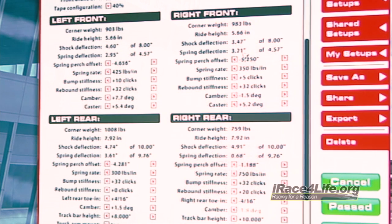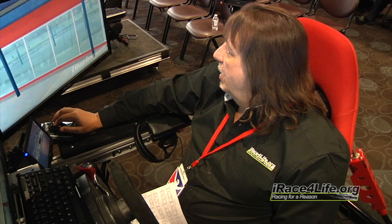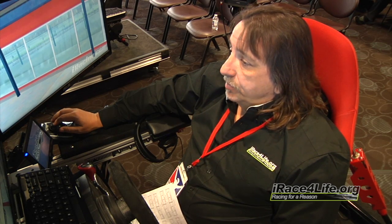Now, later on, I won't have to do a lot of driving with this thing. You'll see what this thing drives like, because I'm going to put this as a fixed setup when we do our races later. So all you guys will be able to drive this setup later, and you'll see.